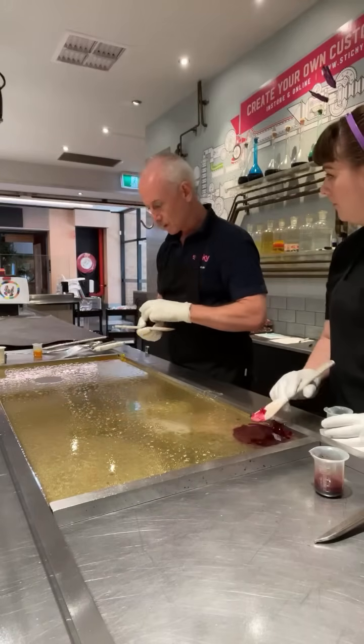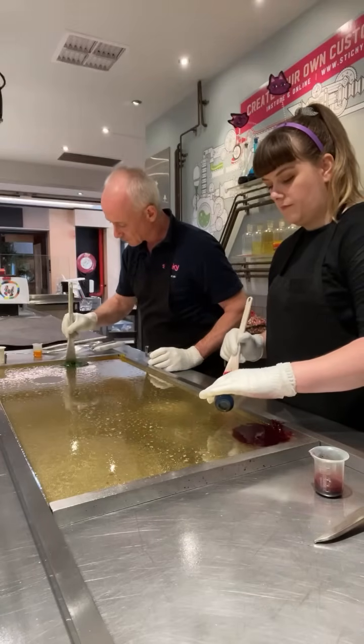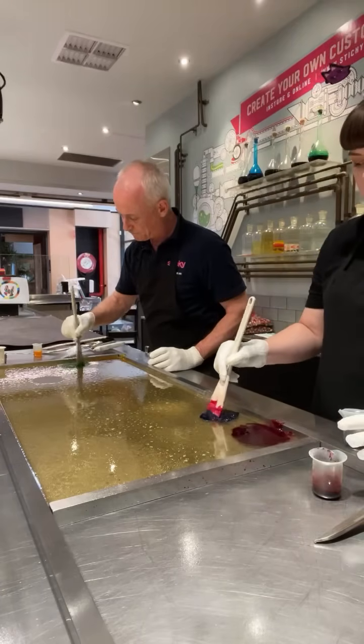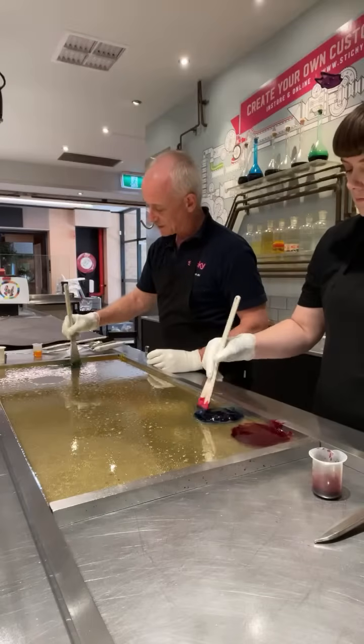I'd like a little dot of purple. We could have a little bit of purple. Well, this one is going to be strawberry flavour. If we've got a little bit of extra colour, it won't matter, we can stick it in the case.